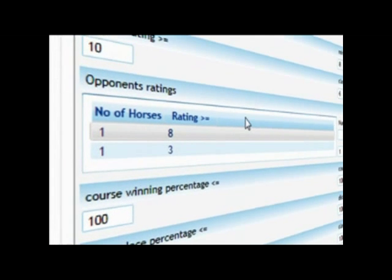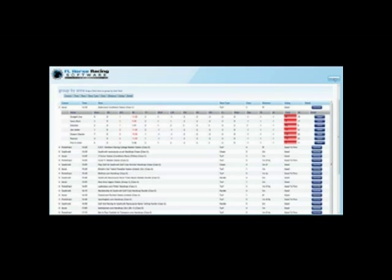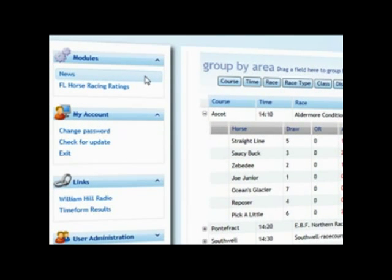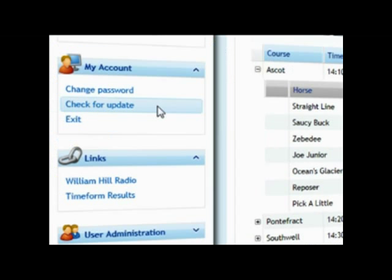We've also added an opponent's rating. This allows greater flexibility when looking for more competition within races. For your convenience, we've provided you with some additional features. Within the software, you will find some modules and links. For your added security, once you've successfully logged in for the first time, you can edit and change your password at any time. Checking the software for updates is one click away.